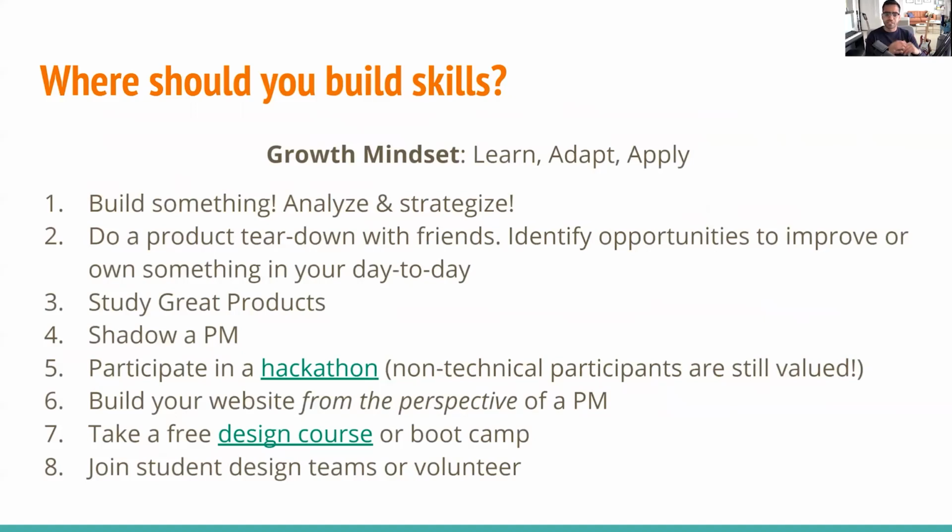I described this a little bit in the last slide, but start by building something. Take a product that you already like, analyze, strategize, try and figure out what opportunities exist and what you should build. Do a product teardown with your friends. Go on Medium, again, take a product that you like and start identifying opportunities to improve and own that, in your day-to-day.